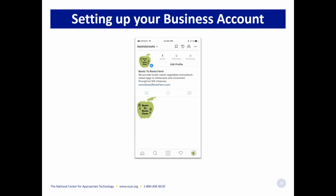So there you can see it all fully filled out. And at the top right, you'll notice there are some new buttons that you didn't see before on your basic account. Those are where you get access to statistics and promotions and other things that Luke's going to talk about in a little bit. Next slide.